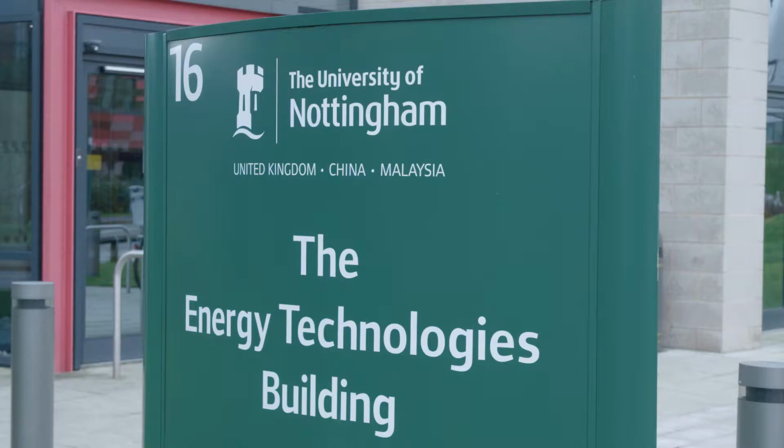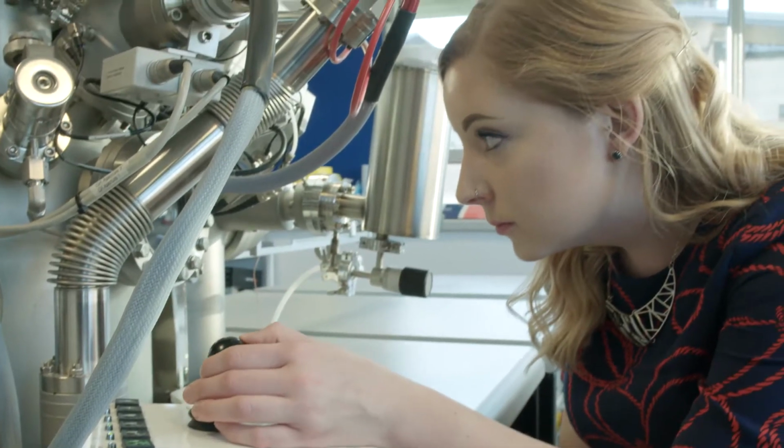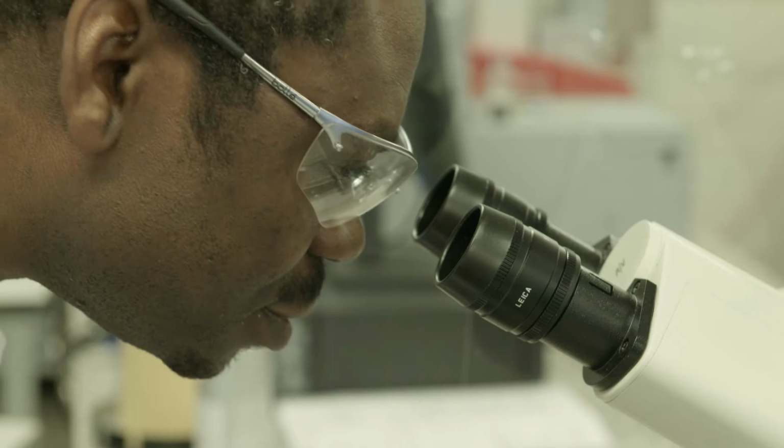The Centre of Doctoral Training in Carbon Capture and Storage and Cleaner Fossil Energy is the UK Centre for Doctoral Training in the field. We cover the whole spectrum in terms of disciplines: chemistry, physics, maths, chemical engineering, mechanical engineering, materials. All these disciplines come to bear across the whole spectrum of fossil energy, including conventional power generation, including transport, and of course including carbon capture and storage.